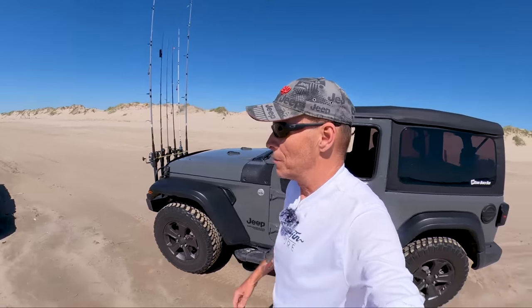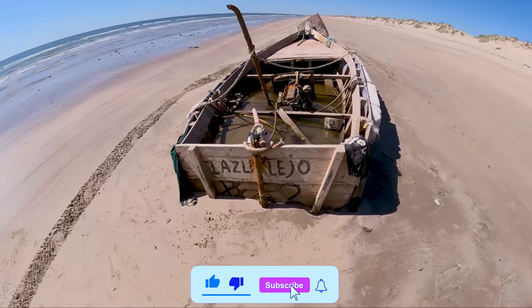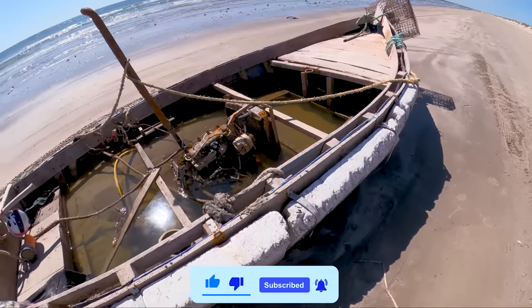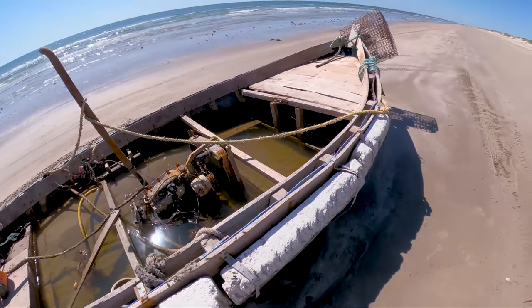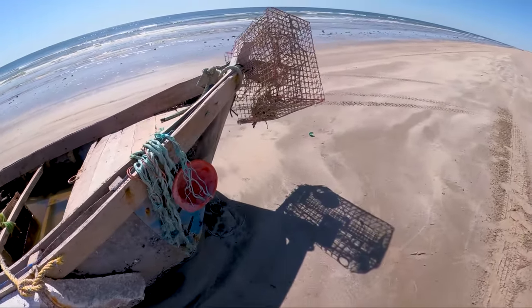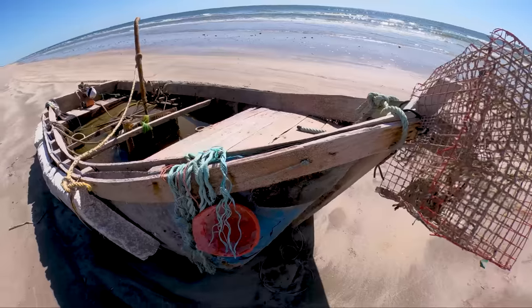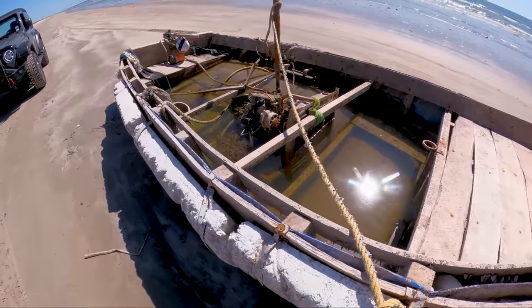Check this out, guys. This is a migrant boat. I first seen this on Breakaway Tackle's YouTube channel. So I guess this is about the 12-mile marker, somewhere around there. But you gotta be crazy, man. This must be where they use this to catch fish or whatever, but it's got a freaking car engine in it. Look at that.